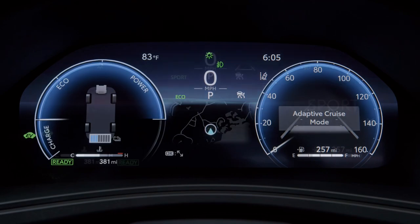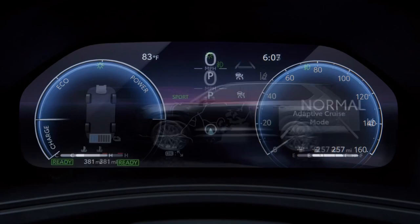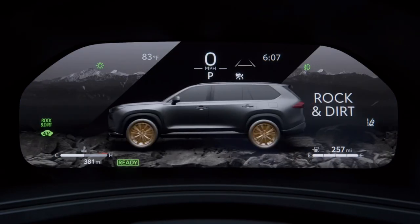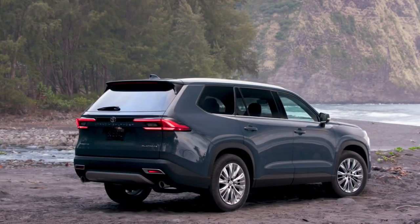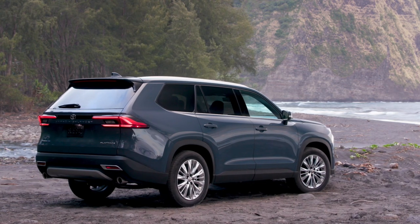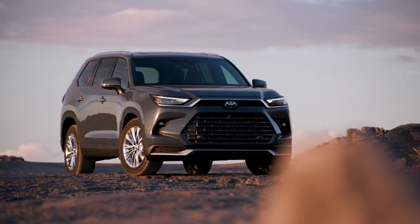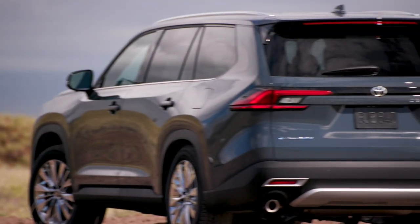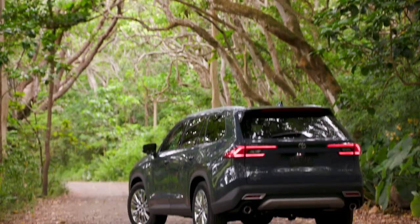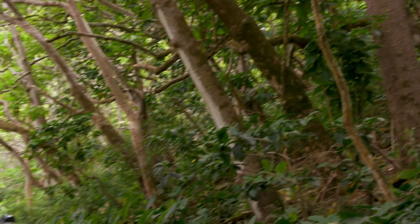But the Grand Highlander is not just about style and comfort, it's also packed with cutting-edge technology. The centerpiece is the 12.3-inch touchscreen display, featuring Toyota's latest audio multimedia system. With intuitive touch and voice-activated commands, it provides seamless interaction and access to a range of features. Stay connected with wireless Apple CarPlay and Android Auto compatibility, and enjoy the convenience of Wi-Fi Connect, which transforms the Grand Highlander into a mobile hotspot for up to 5 devices.